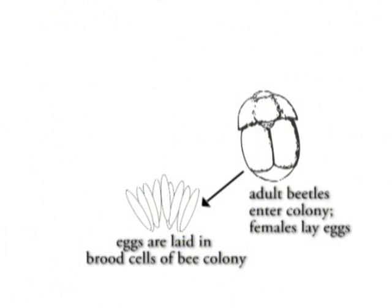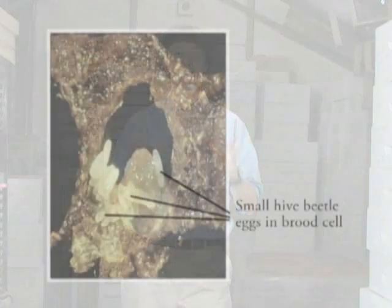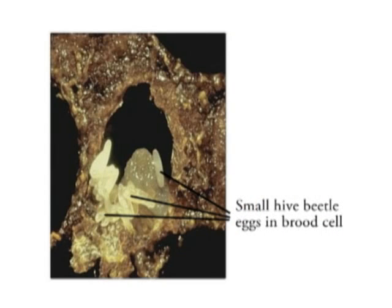Small hive beetles will go through bee colonies looking for places to oviposit or to lay eggs. Once she finds a crack or a crevice, she'll back up to that area, insert her ovipositor into that crack, and pivot her ovipositor around, laying eggs. In fact, small hive beetle females will even bite holes in brood cells and stick their ovipositor in the brood cells and lay eggs around the honeybee developing inside the comb.